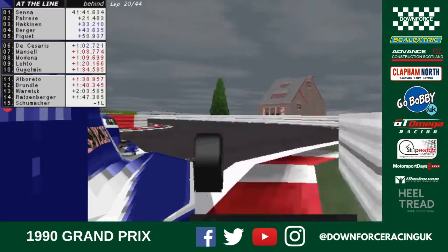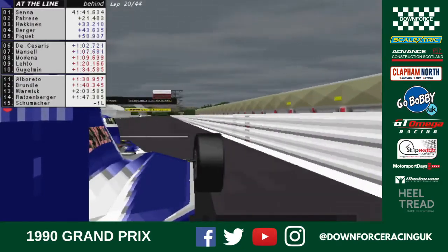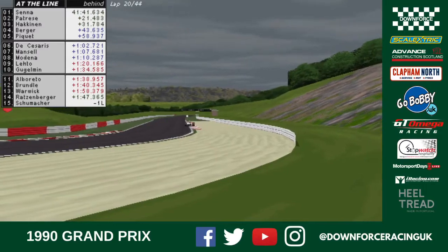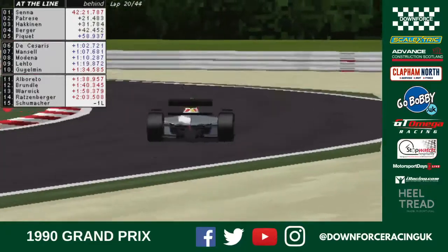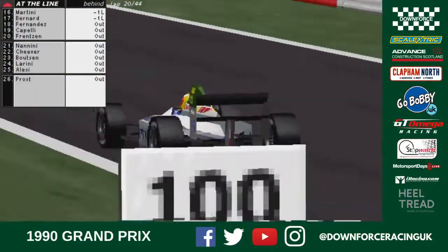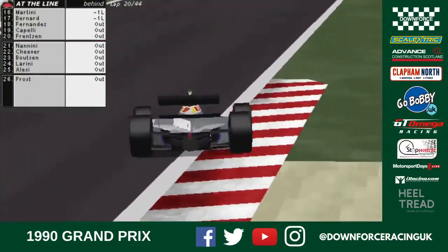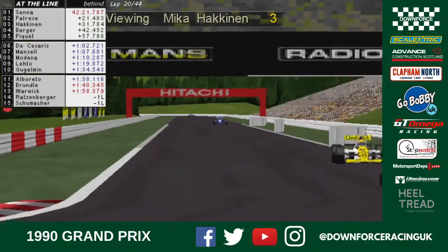But this is an absolutely stellar performance. Senna leads by 21 seconds to Riccardo Patrese in the Williams. Häkkinen is third in the Brabham, 10 seconds back. Berger is fourth, Piquet is fifth, and then De Cesaris, Mansell, Modena, Leto, Gugelmin, Alboreto, Brundle and Warwick, with Ratzenberger, Schumacher, Martini and Bernard the only other runners in this race, because we've lost Fernandez, we've lost Capelli, Frentzen, Nannini, Cheever, Boutsen, Larini, Alesi, and on only lap 2 we had that big accident from Alain Prost in the Brabham.